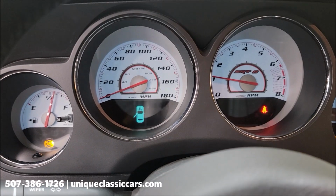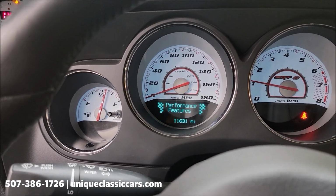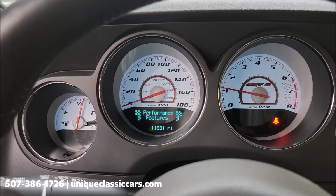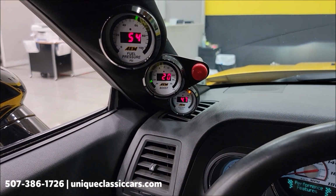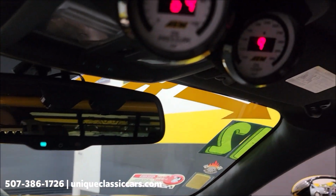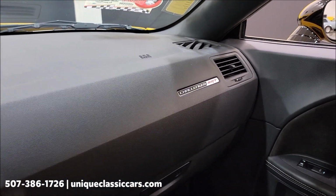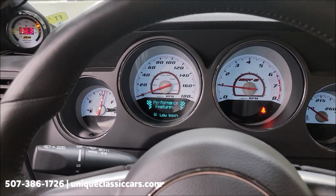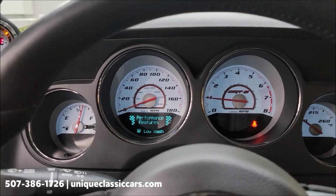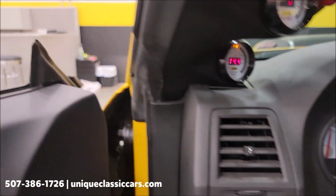We're going to fire it up. Pull the door all the way closed here. As you can hear, Pioneer custom stereo works. There's your miles, 11,631. A-pillar gauges for fuel pressure, boost, air-fuel ratio. And of course up here we have oil temp and oil pressure. And then there is also a boost leash. And there is a folder that will go with this car. Consult with your sales associate if you have questions. Like I said, they'll have access to that folder with the information in there. And it was an Arlington Performance built Challenger.